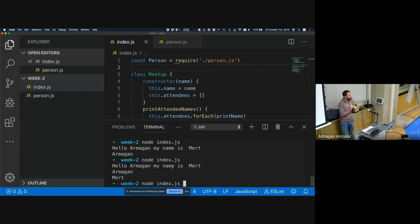No, why not this time? Yes, please. The person doesn't know about the index. Does it need to know about the index? Probably not. It's just a definition. It doesn't know how it's used. It just knows when someone needs to use it, it knows how to function. But it doesn't need to know about index.